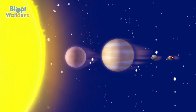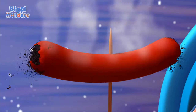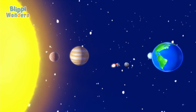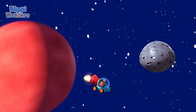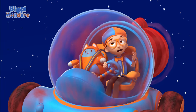Closest to the blazing sun are the 2 smallest and hottest planets, Mercury and Venus. Whoa! That is hot. We should go. The 3rd planet is your home, Earth. Hi, Mom. Then there's Mars, the red planet. Mars is red because it's covered in rusty soil. That's a lot of dust.